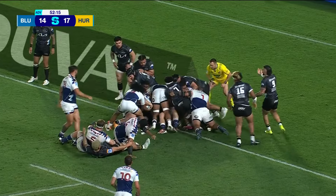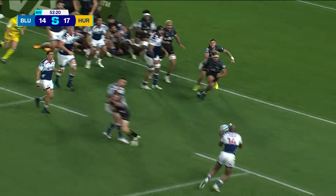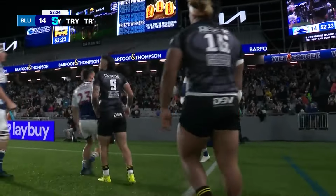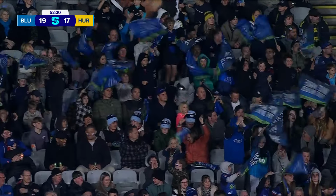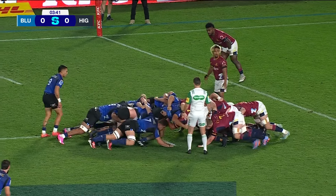They're held up just short. Now they go to ground. Ball coming back for Funaki. They're under advantage. Plummer quickly through the hands. Talia. Call as you like from Plummer. This time they go down. Knock puts it in the Blues.